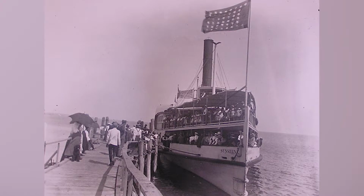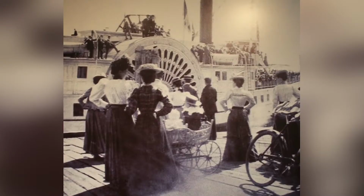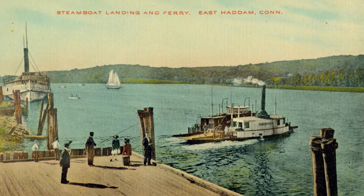The Silver Star and the Sunshine were boats that you could take to go from Lyme to Middletown to see a ship launching, for example, or to go to Hartford to do your back-to-school shopping. There were also steam ferries that crossed the river and stitched the river towns together.